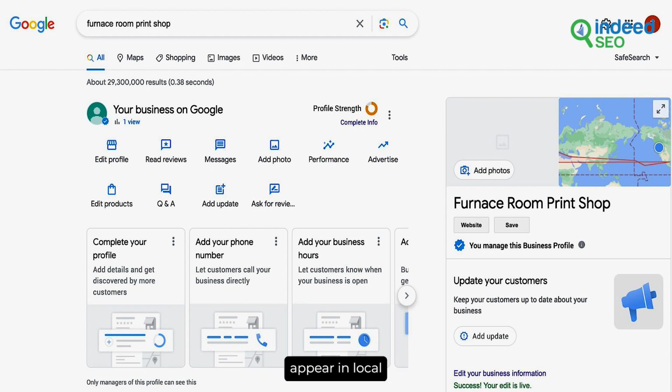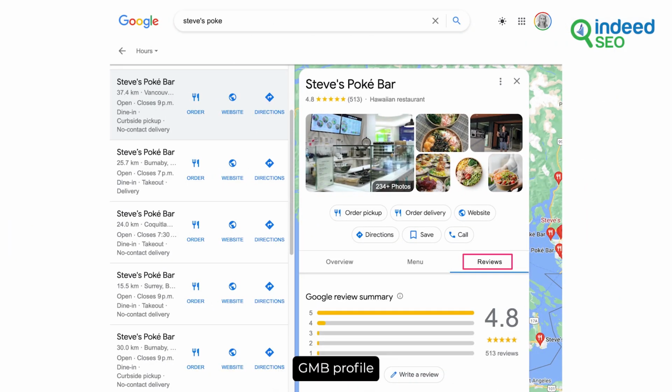GMB helps your business appear in local search results, making it easier for potential customers to find you. A well-optimized GMB profile can significantly enhance your local SEO.